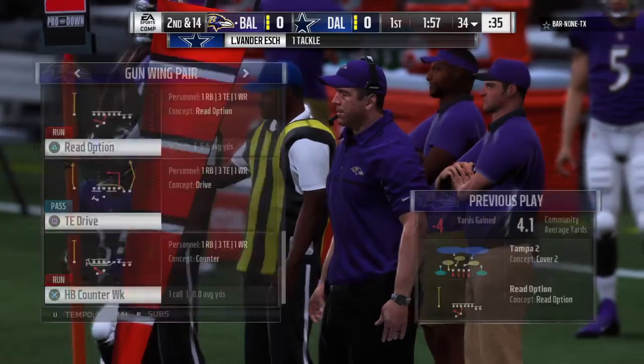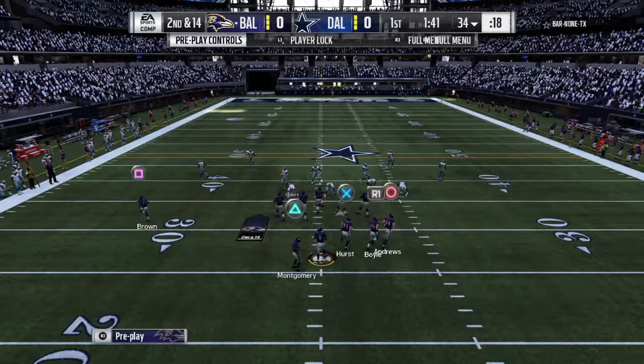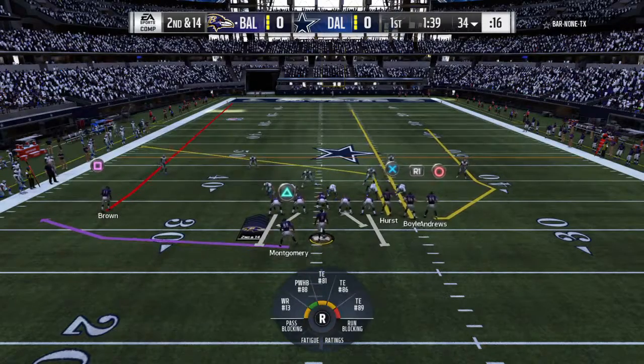Defensively, it was Leighton Vander Esch up from his linebacker spot. So the first play of the drive lost 4. Now they look to move it forward here on 2nd and 14.